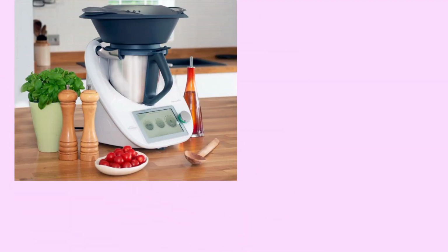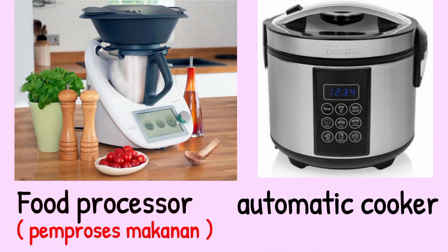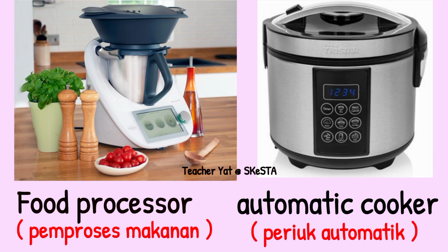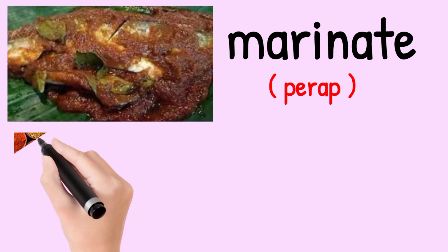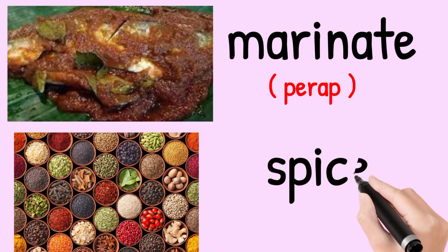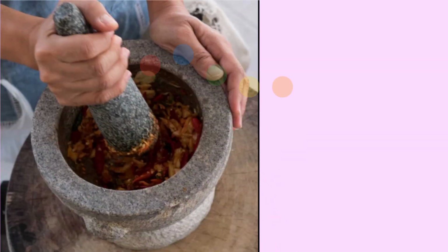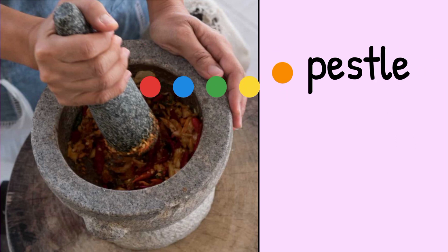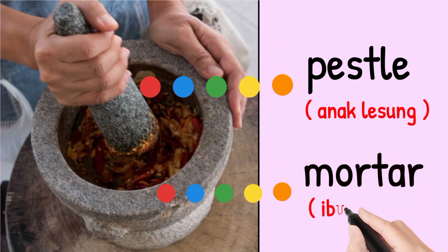Fourth is food processor, pemproses makanan. Fifth is automatic cooker, periuk automatic. Sixth is marinade, perap. Seventh is spice, rempah. And the last one is pestle, anak lesung, and mortar, ibu lesung.